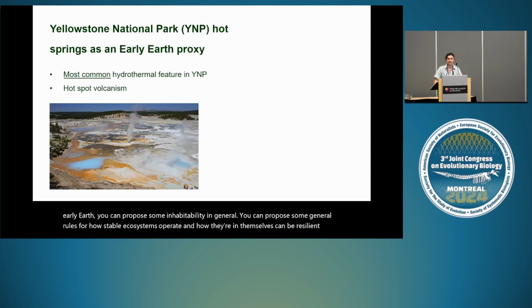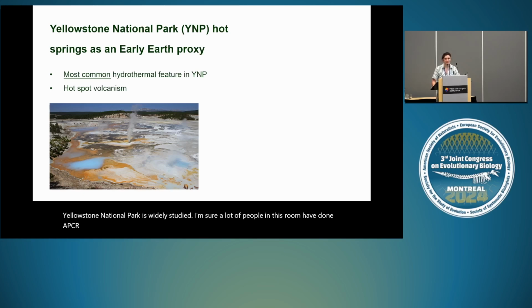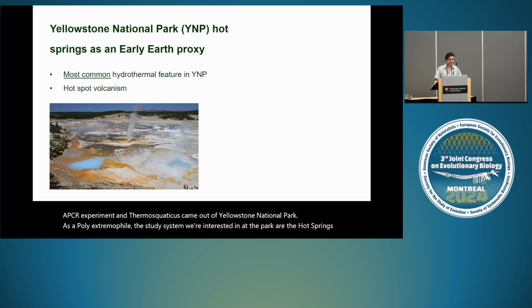Yellowstone National Park is widely studied. I'm sure a lot of people in this room have done a PCR experiment, and Thermus aquaticus came out of Yellowstone National Park as a polyextremophile. The study system we're interested in at the park are the hot springs, and they're the most common hydrothermal feature in the park, and they're due to hotspot volcanism under the North American continent.